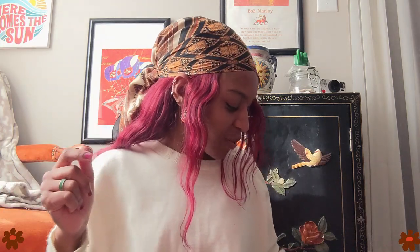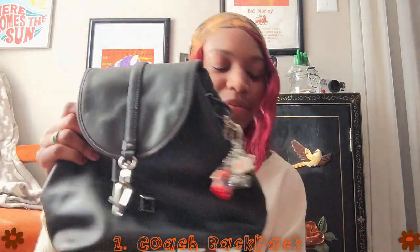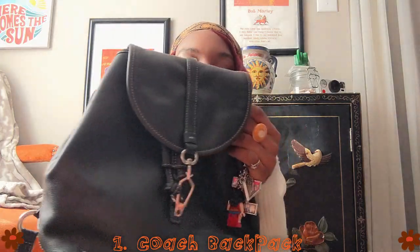So the very first one I've been loving is this backpack. I really do pull out this backpack in the winter. I feel like it needs to be leather conditioned, or I need to have some leather cleaner on it, but it still looks really good. I bought this at a thrift store and it's an actual Coach backpack. You guys know I stan Coach, and I bought this years ago, but I absolutely adore this backpack.